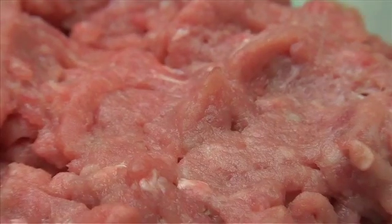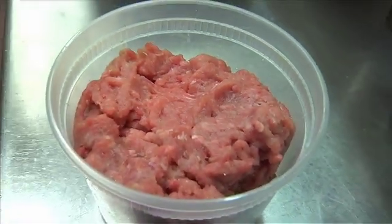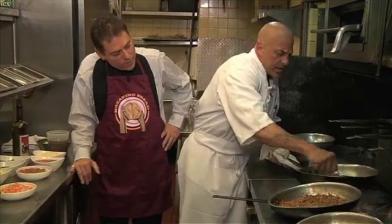Great. So we're going to start with the meat. This is ground chicken and ground veal together. Already mixed together. Already mixed, equal parts. Okay. Nice hot pan. And the meat's going to go into the olive oil. And what we want to do is just saute this, get good color on it.